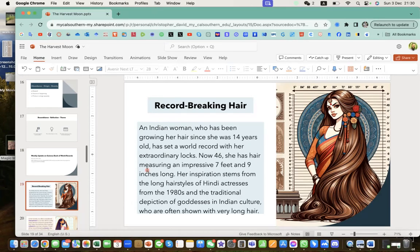An Indian woman who has been growing her hair since she was 14 years old has set a world record with her extraordinary locks. Now 46, she has hair measuring an impressive 7 feet and 9 inches long. Her inspiration stems from the long hairstyles of Hindi actresses from the 1980s and the traditional depiction of goddesses in Indian culture, who are often shown with very long hair.